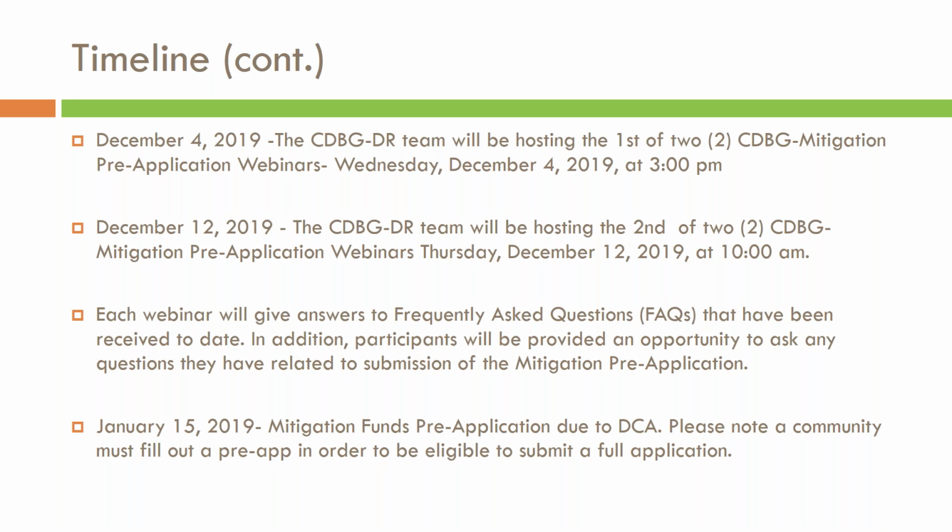I'm going to bounce in again to the bottom point on January 15th, 2020. Actually, there's a typo there. January 15th, 2020, the mitigation pre-applications are due to DCA. So if you are going to try and submit a full application, you must submit a pre-application. I just want to make sure that everybody understands that.